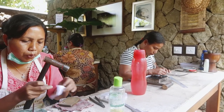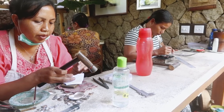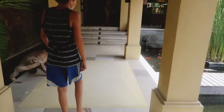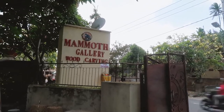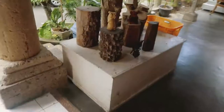Looks like a big piece over there. There's loads of fish, Stephen, right? I'm coming to see more fish. Our next stop is Mammoth Gallery Wood Carving. Let's go see. Check it out.